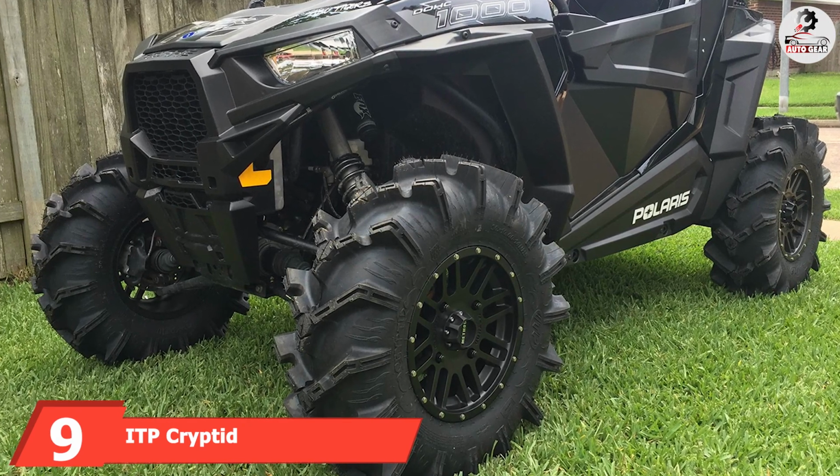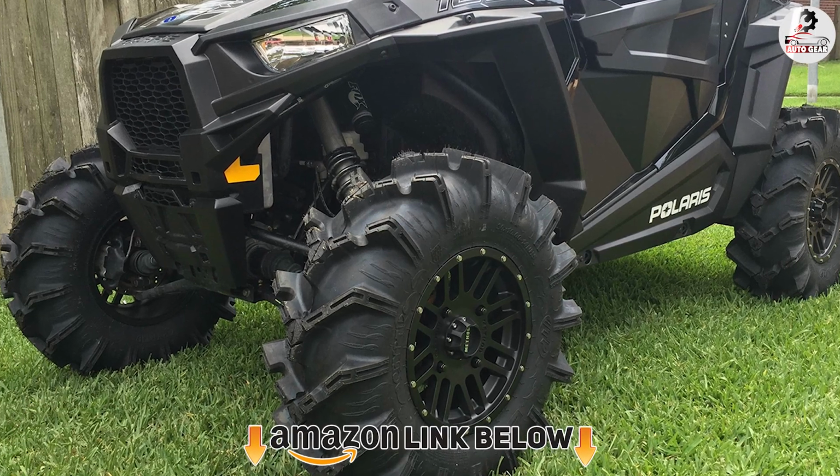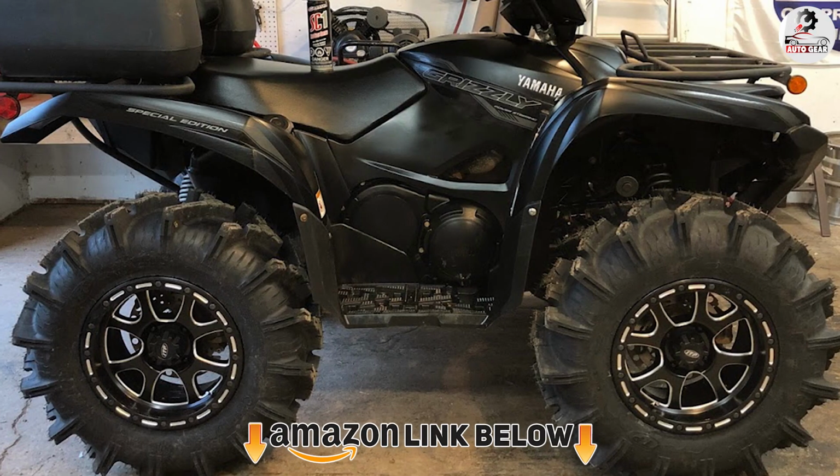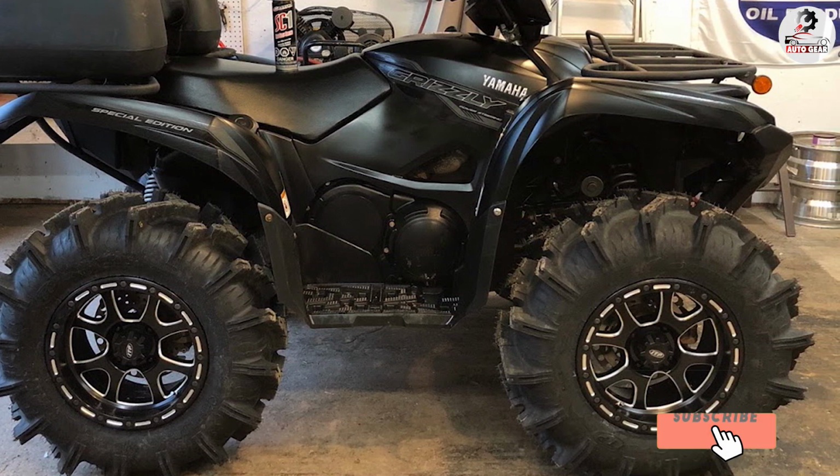Next at number 9 we have ITP Cryptid. The ITP Cryptid is absolutely the best choice for drivers that want the ultimate mud traction everywhere they go. This tire is a real game changer when it comes to mud terrain performance. It can go seemingly everywhere. You can easily notice that the first time you look at it.